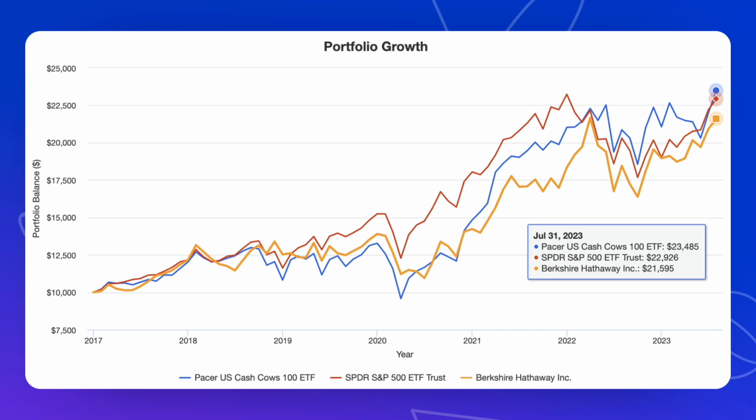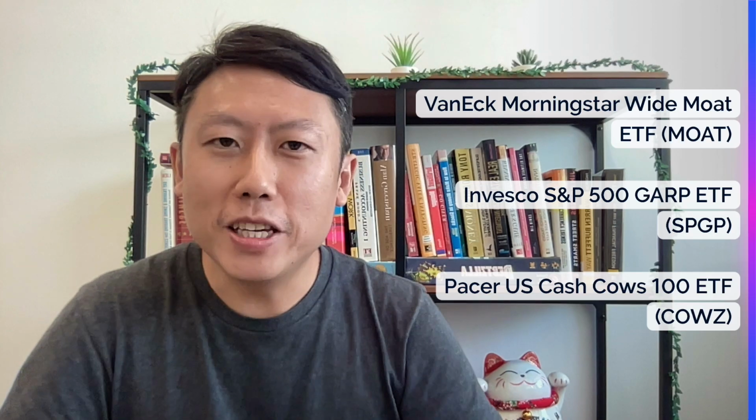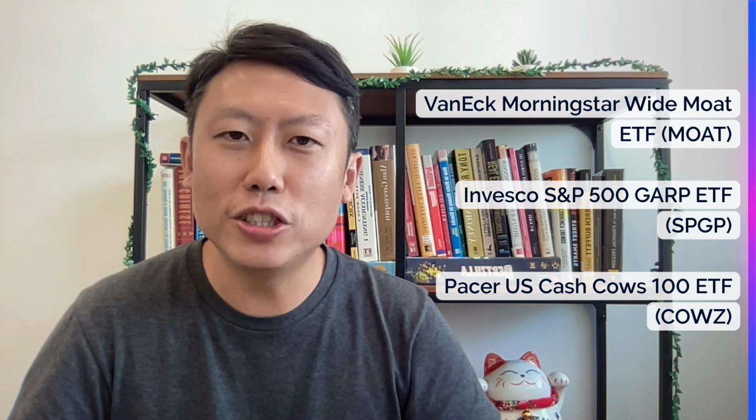Starting from 2017, investing $10,000 in Cowz would give you $23,485. If you invest in S&P 500, you get $22,926, and if you invest in Berkshire Hathaway, you get $21,595. Looking at the numbers, the annual return of Cowz is 13.85%, and S&P 500 at 13.43%, and Berkshire Hathaway at 12.41%.